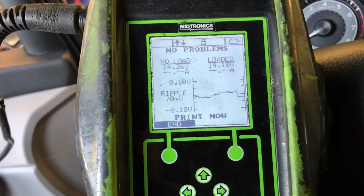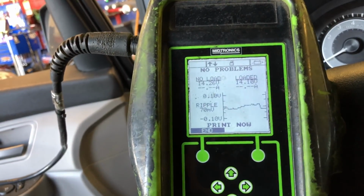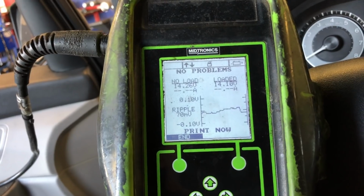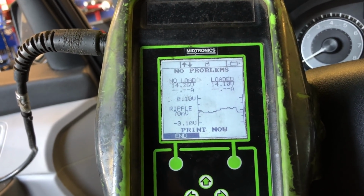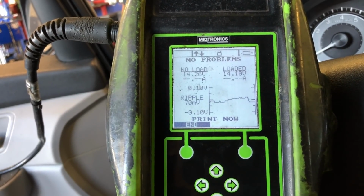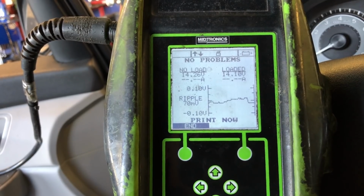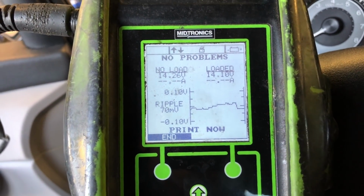No problems. All right, so this tells me that the diodes inside the alternator are good. There's no problems with the alternator. So our focus now is on the power steering system. So let me go raise this van up. We're going to focus on power steering. We're gonna find the leak because you guys saw the fluid was low under the hood. And then we're gonna fix it and get rid of that noise for the customer.